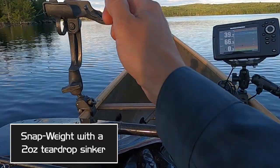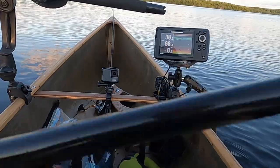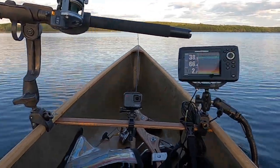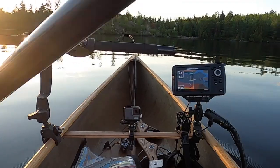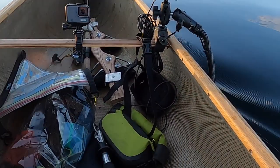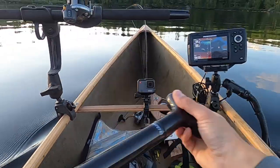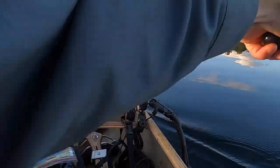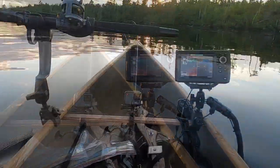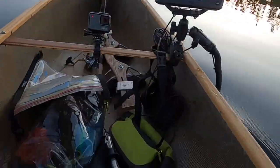These new snap weights are incredible. I went over 35 feet of water. Probably had 125 feet of line out. Let's make another pass. There's a big mark, 30 feet down. That might be too deep, we'll see. That's a big fish. I'm just gonna go back and forth in this little island turnaround area.